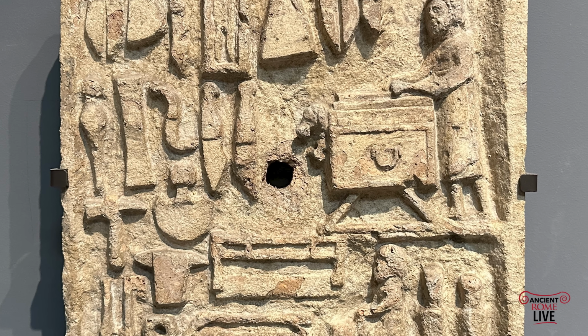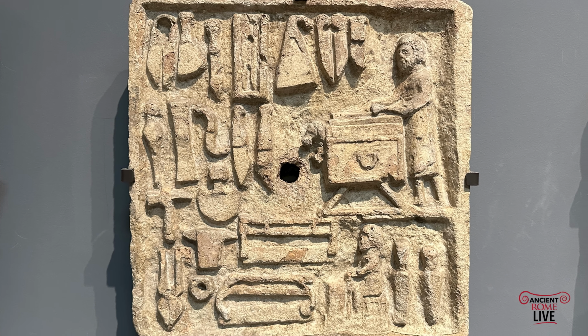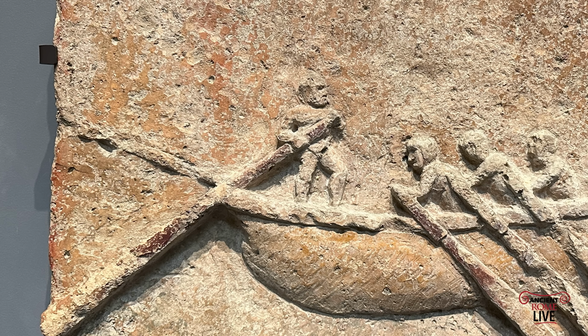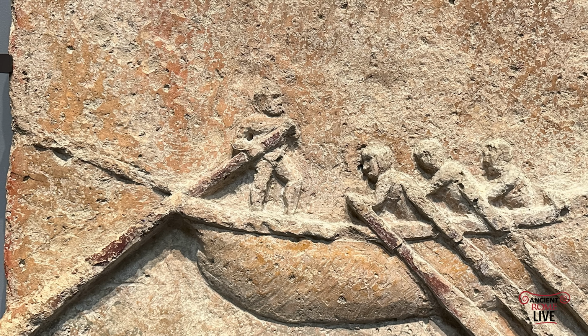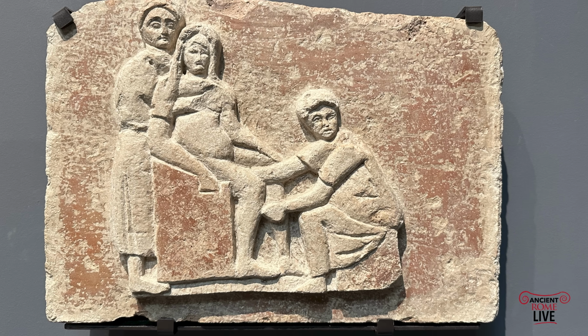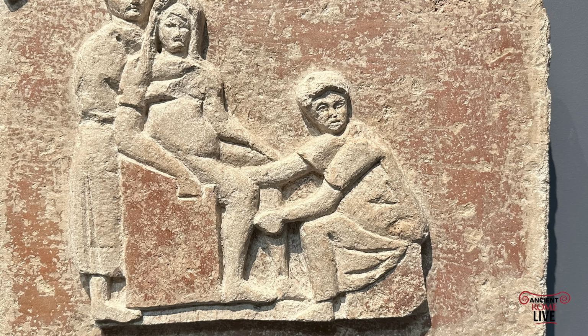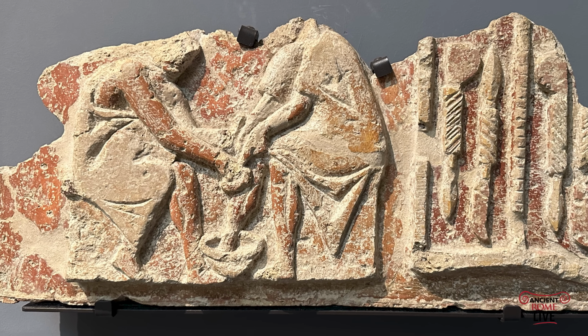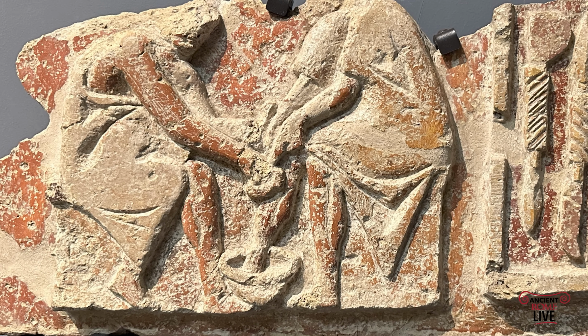There is also a series of terracotta plaques that once lined a number of tombs in Isola Sacra. Some show the management of boats destined for merchandise to be carried up the river to Rome. Others include scenes of an obstetrician delivering a baby, and a physician in the act of bloodletting.